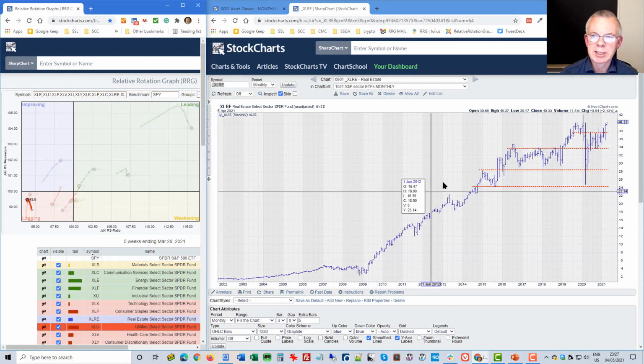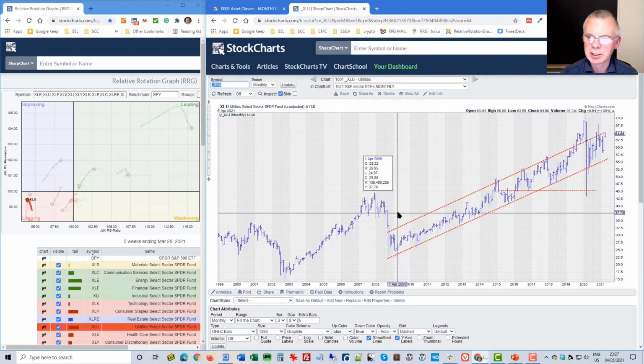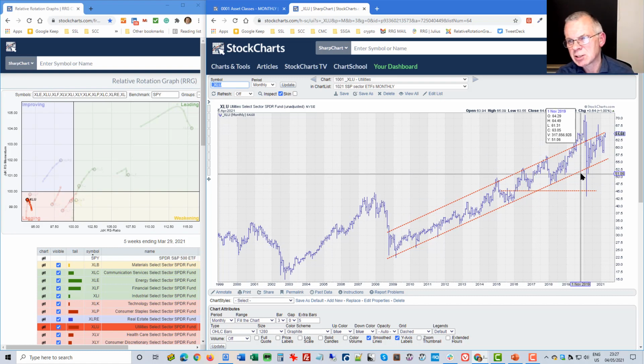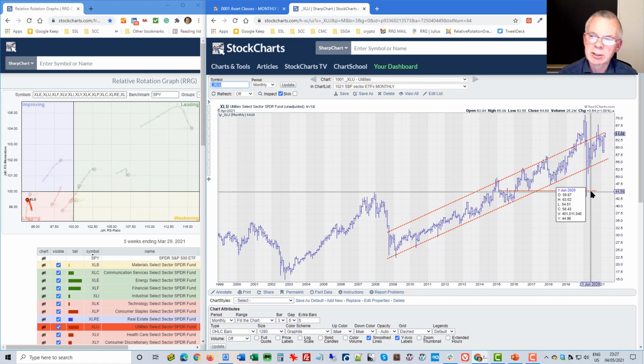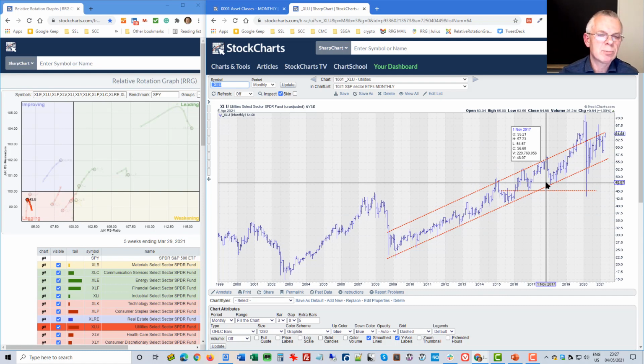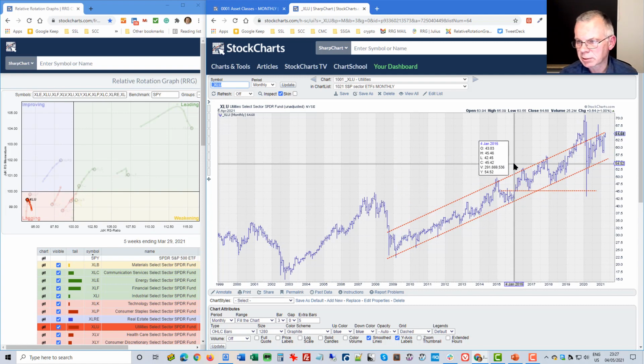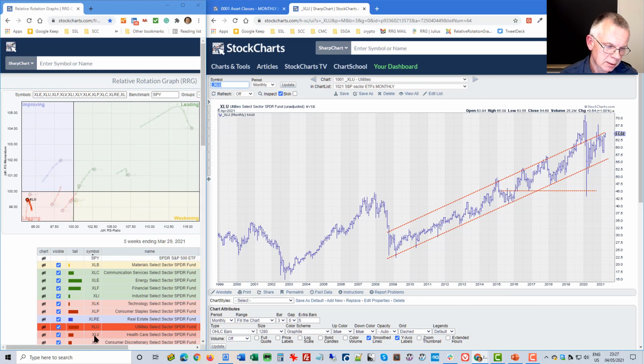Utilities, one of the weaker sectors in terms of relative. If we put that on the monthly chart, then you can see that it's inside its channel. It's one of the sectors, one of the few sectors I should say, that is not pushing to a new high, is not making a new closing high. It's just nicely moving in that channel, typically defensive, weak in relative terms, but the trend is still up. It's just dabbling around with the market as a whole.